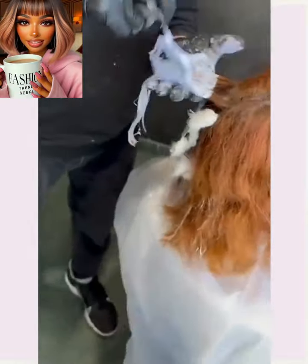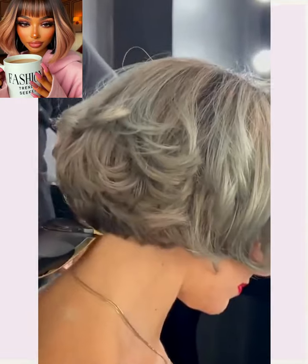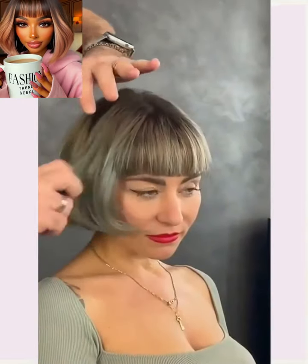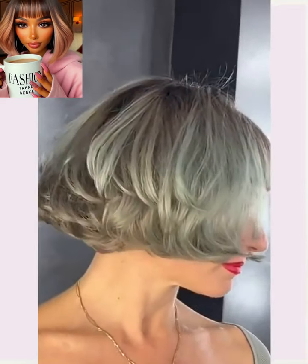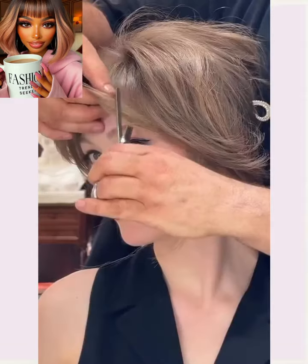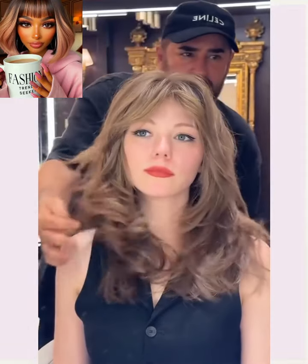She is getting that color refreshed as well. Hopefully, oh, oh, wow. This is like an ash teal color. Oh, and she got a pixie bob. Wow, I was not expecting this transformation. I thought she was just going to do a refresh of that copper tone. Such an interesting color mix.